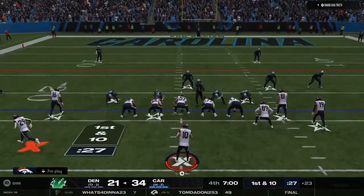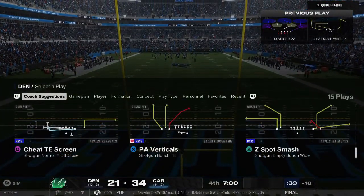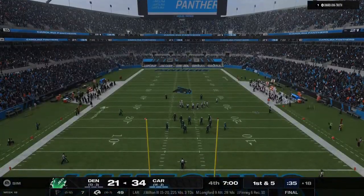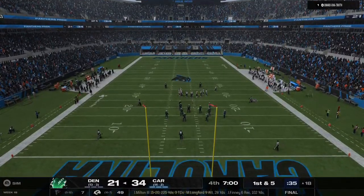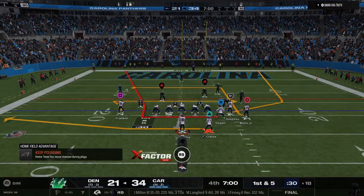They put the running back in motion. Well, it looks like the defense jumps just before the snap there. So he jumped too early, and that's going to cost him 5 yards. Encroachment on that previous play, and that makes this a much shorter 1st and 5.